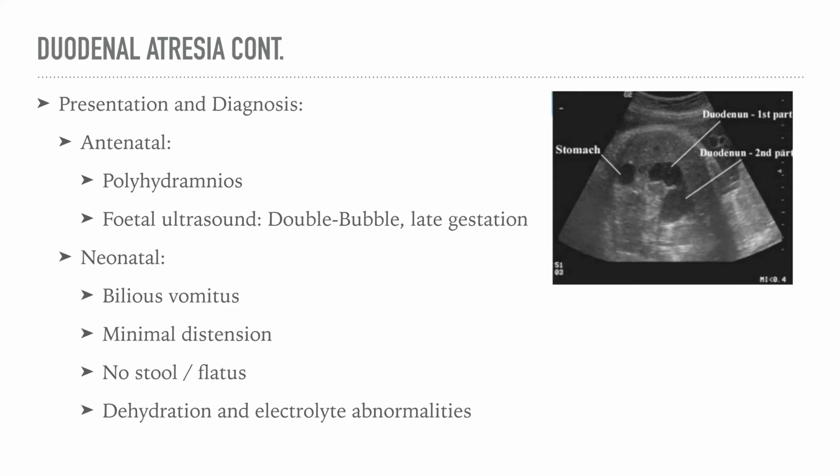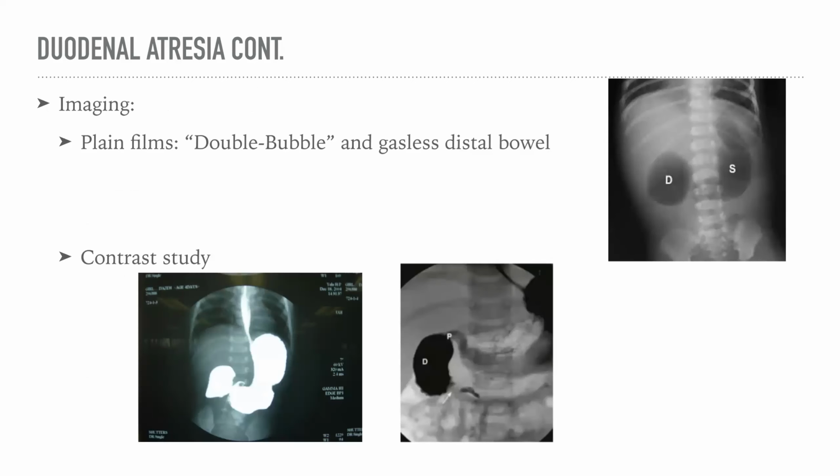Then moving on to further investigation, if we look at the plain film, I know I mentioned the double bubble with regards to an ultrasound done antenatally, but postnatally, this is what the classical sign is referred to as, where you can see a distinct stomach bubble and a distinct bubble of the duodenum, and a pretty much gasless abdomen in the rest of the distal bowel.